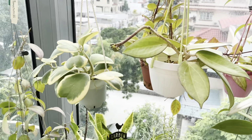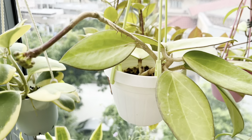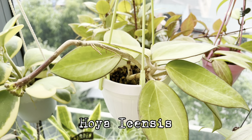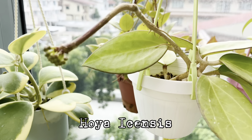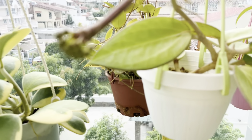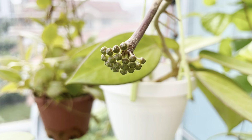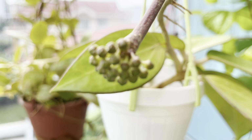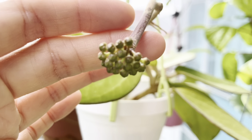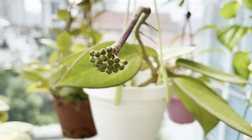And next I would be sharing an update of my Hoya ice. I've also talked about this Hoya previously. It has also budded up again. Sorry for the bad resolution. It has budded up again, and look at the cute buds over here. And hopefully this one would progress to opening up again.